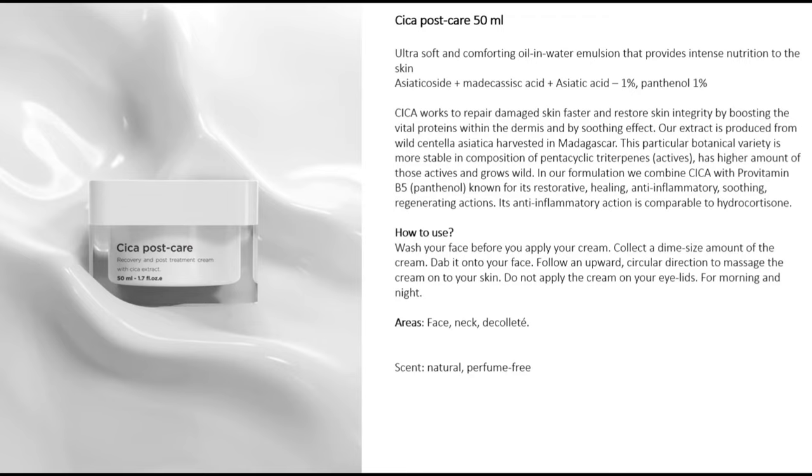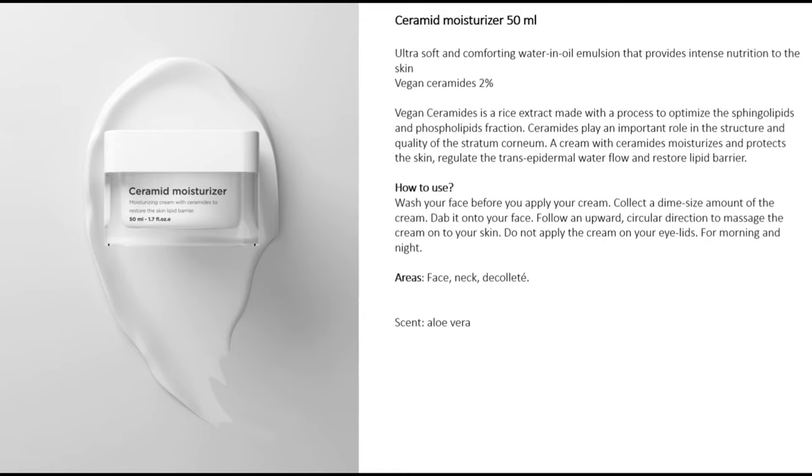Ceramide Moisturizer. This is an intense nutrition, vegan, ceramides 2%. So it's a lot of nutrition. This is going to restore the lipid barrier. Somebody that has overworked skin, overtreated, which we see a lot, that they do so many things to the skin that stress it, this is definitely going to help. It smells like aloe vera, very light, beautiful moisturizer. It's definitely going to help with nutrition and repairing of the skin.